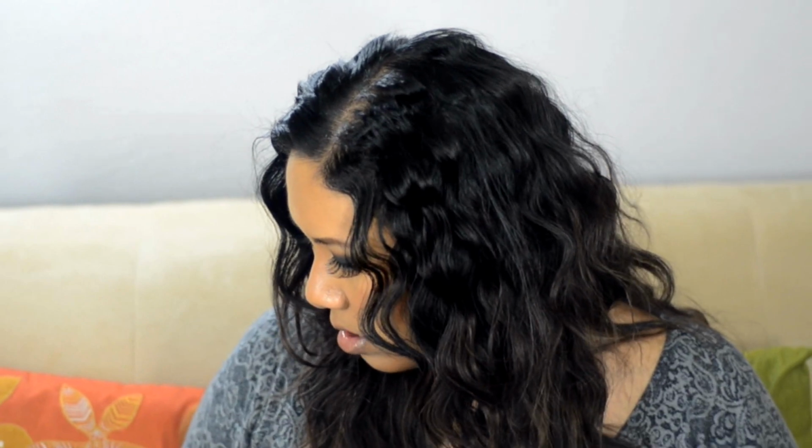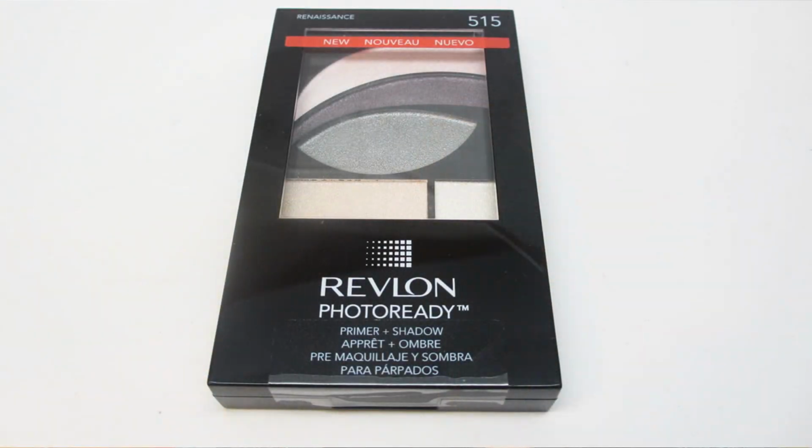I got one of the new Revlon Photoready quads, or eyeshadow little palettes, and I'm not really up to date with makeup from the drugstore. Like I don't get the new releases, but I've been seeing these and I decided to give it a shot.